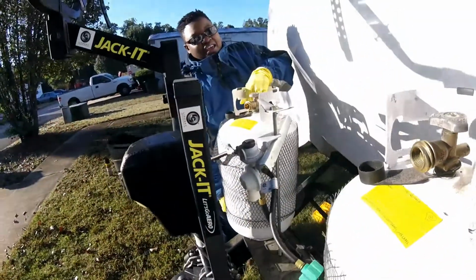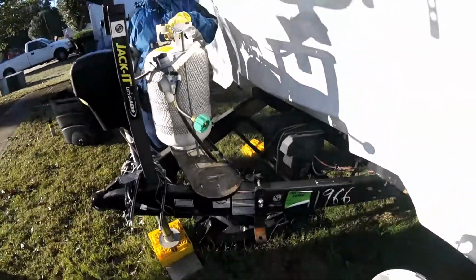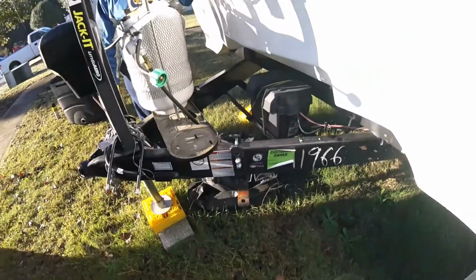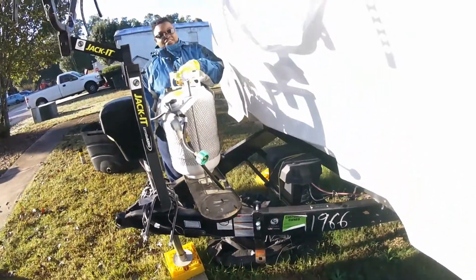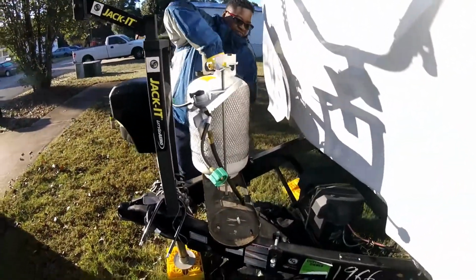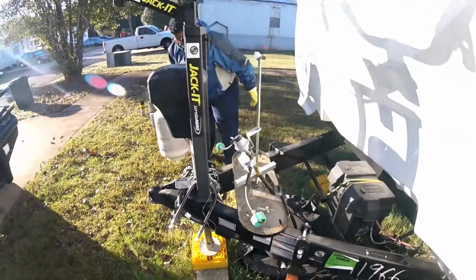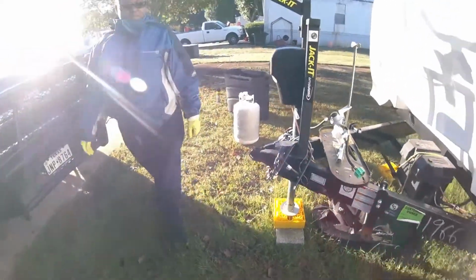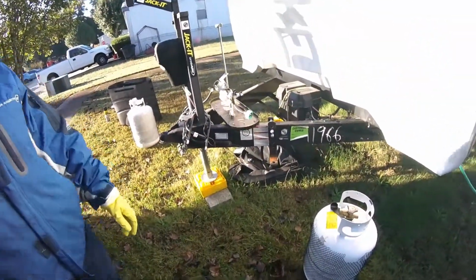Not in one hand. I guess that one's empty. It's not that empty. It's heavy. Don't pick it up. Okay. Then we'll make room on the back of the truck and get them back there.